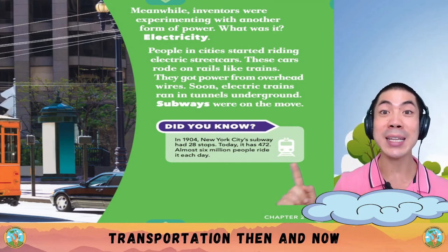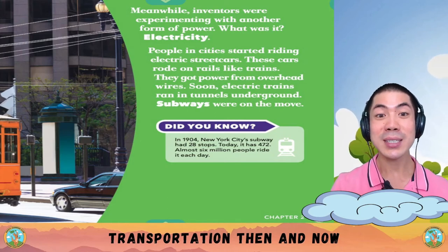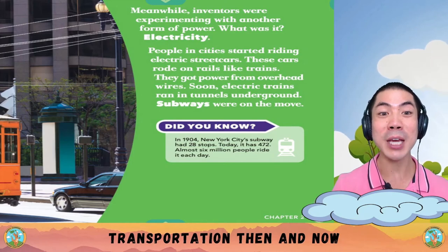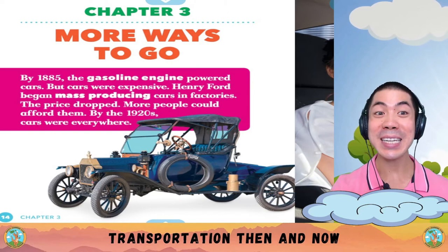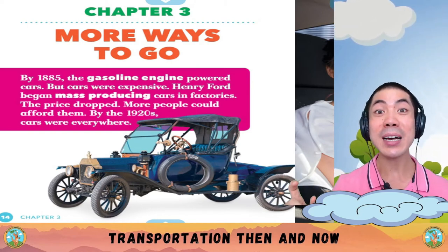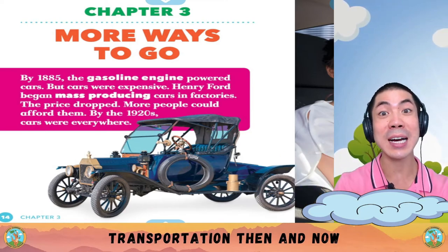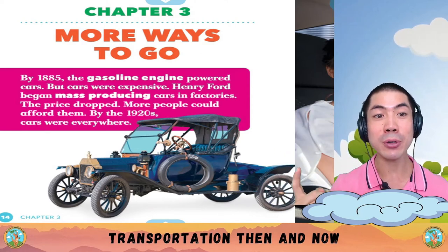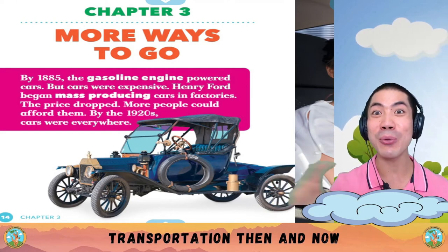Did you know that in 1904, New York City's subway had 28 stops? Today, it has 472. Almost 6 million people ride it every day. More ways to go. By 1885, the gasoline engine powered cars, but cars were expensive. Henry Ford began mass producing cars in factories. The price dropped. More people could afford them, and then by the 1920s, cars were everywhere.